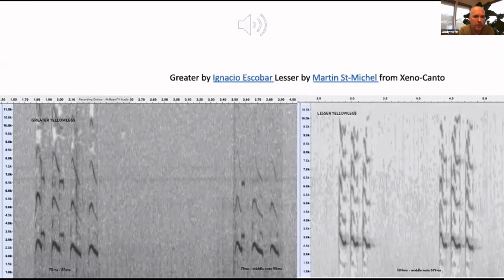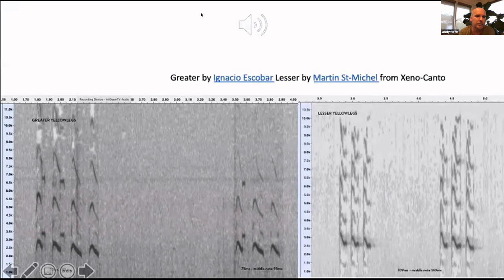But again, listen to the pitch, look at the spectrogram. Greater is flatter. Greater is here on the left with that upward voice break, compared to the steeper, descending, higher pitched, chevron-shaped lesser call. First recording is greater, then followed by the three-note lesser. Hopefully I'll play it.